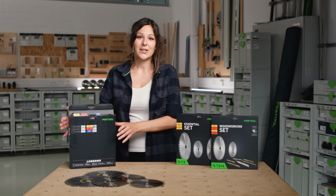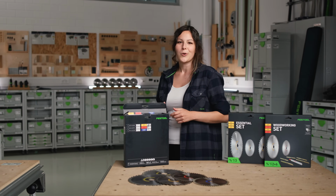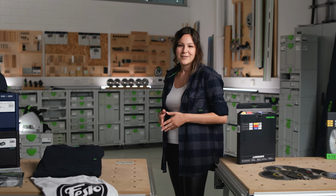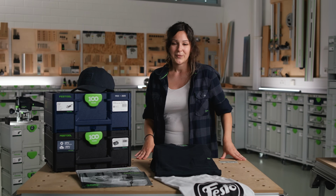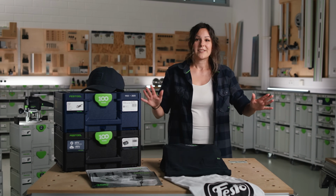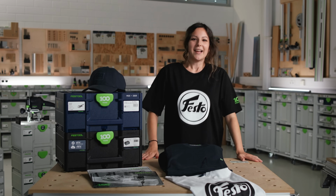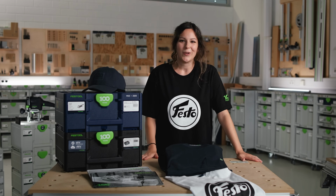Well, but in 2025 we have another very special event to look forward to. As Barbara mentioned at the beginning, Festool is celebrating its 100th anniversary. Well, let me get dressed up. Oh, much better. 100 years. That means we'll be talking about it all year round.